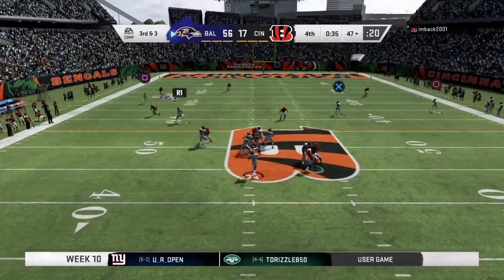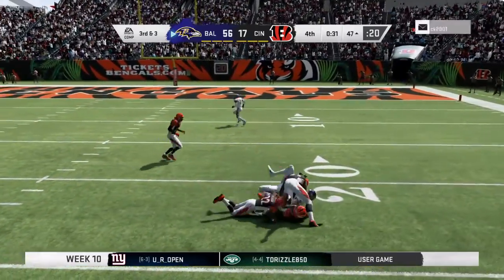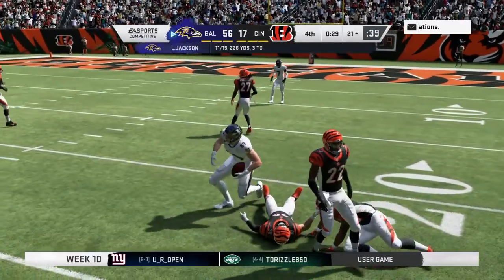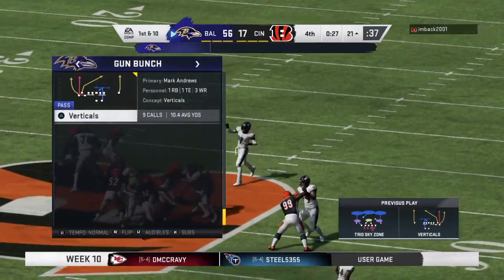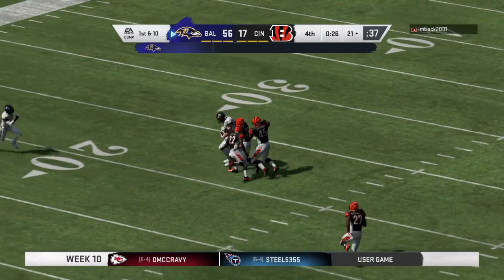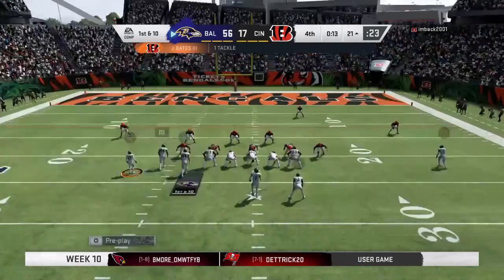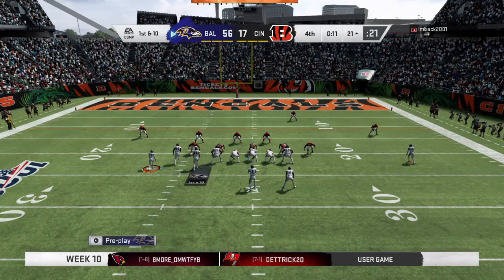Jackson looking to throw on third. Got his man complete over the middle. That's Andrews. And he'll get this one down near the 20-yard line, just shy of the 20. A really nice gain of 25 yards. Jackson now 11 of 15 through the air. Here's 1st and 10.